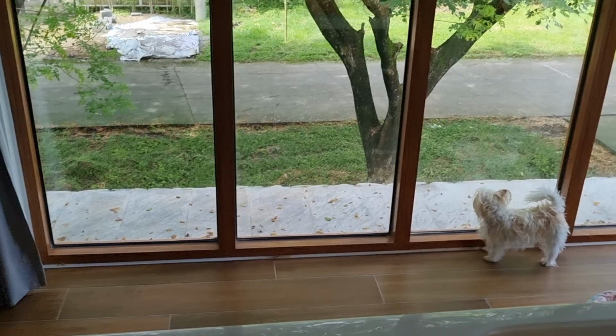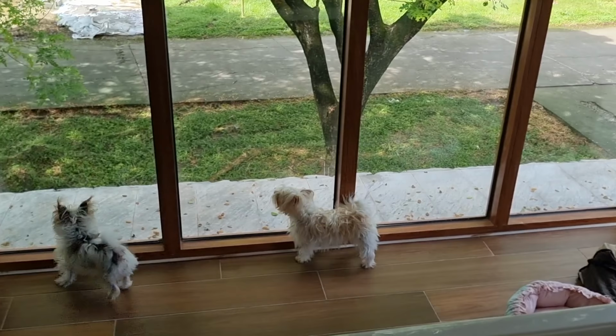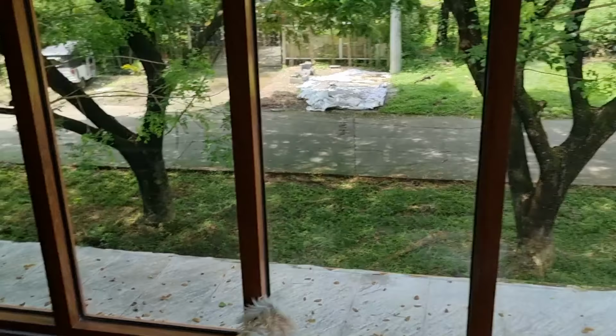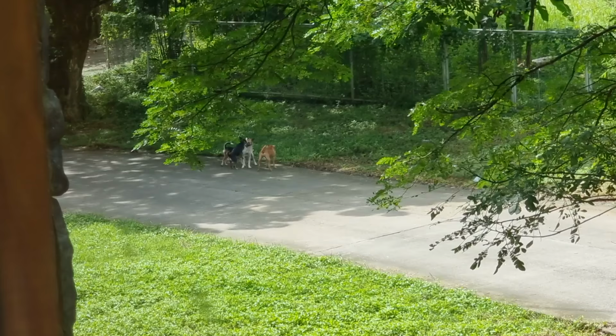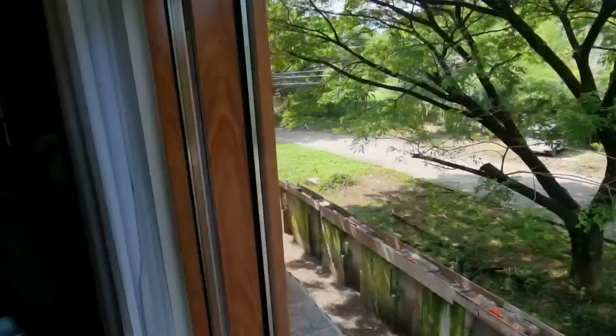Guys, these dogs make me laugh. These are two of our dogs, Cypher and Sahara. They have made it their business to be guard dogs from our bedroom windows. So they bark at every cat and dog that passes by. I think they see some street dogs way down there. Right there. Guys, they're not coming here, don't worry.